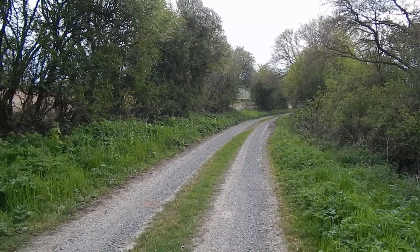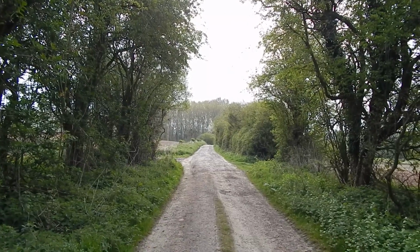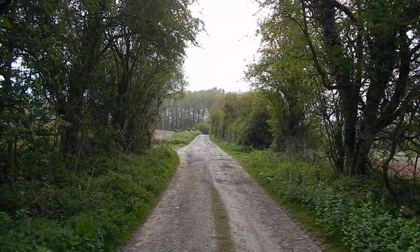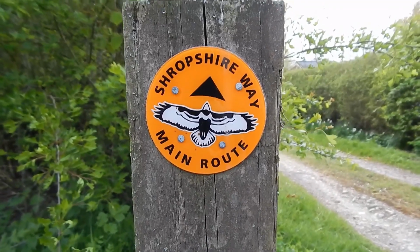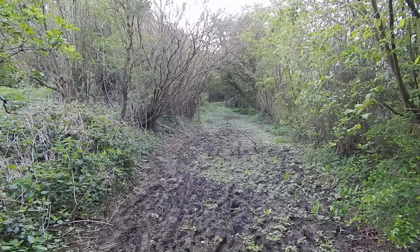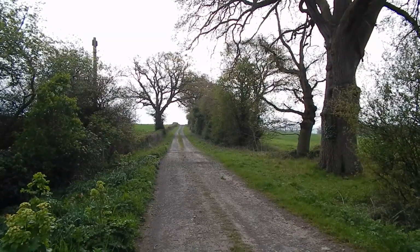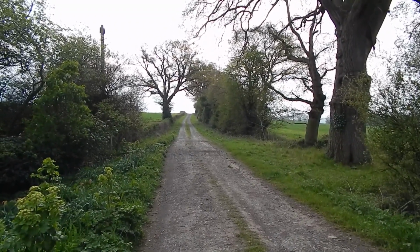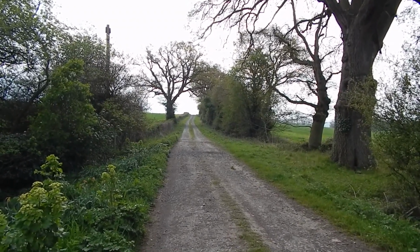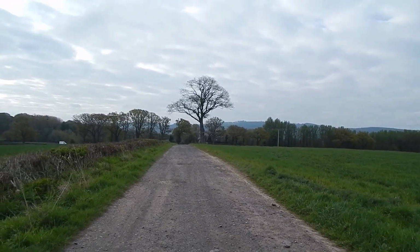Continuing along the track after turning from the road. Pretty impressive view along the track, I think, there. Further on there's confirmation we're on Shropshire Way. The Shropshire Way guidebook warns of this muddy area. As you can see, after the muddy section, the path becomes a track again. Now approaching the A4113 main road.